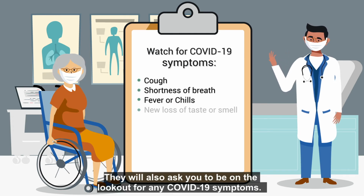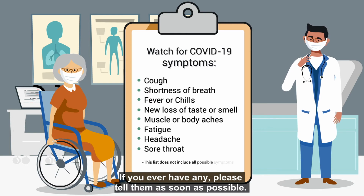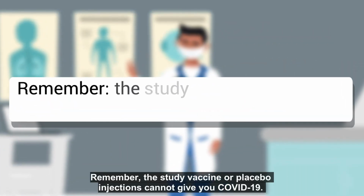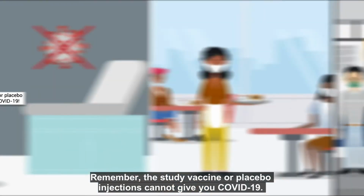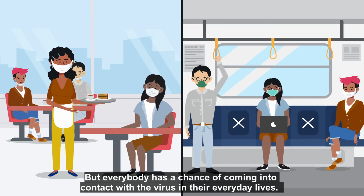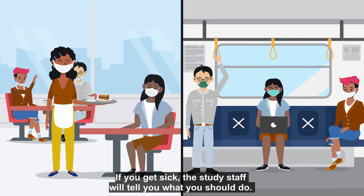They will also ask you to be on the lookout for any COVID-19 symptoms. If you ever have any, please tell them as soon as possible. Remember, the study vaccine or placebo injections cannot give you COVID-19, but everybody has a chance of coming into contact with the virus in their everyday lives. If you get sick, the study staff will tell you what you should do.